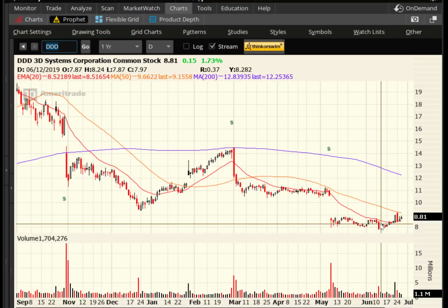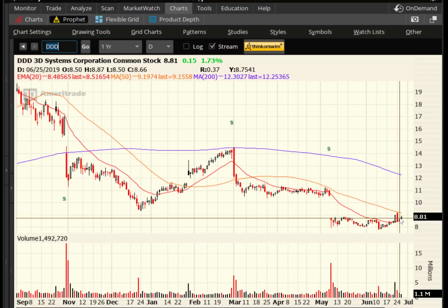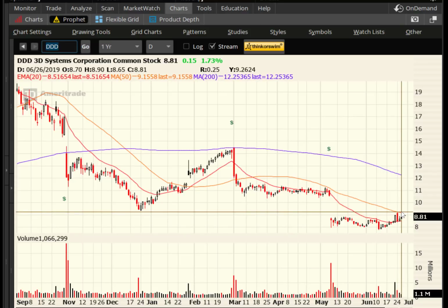But the point of this is, given the rejection, and even rejection just 3 days ago on Monday, when that is broken finally, the sentiment is then changed. So that's how you can spot a trend change.